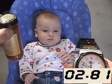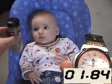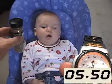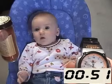During the next 2 presentations, the celery salt and cayenne pepper received looks of about 6 seconds and 3 seconds. The baby is looking longer at the new object. It seems that she can tell the difference. Can she read the bottles? Probably not. There are a lot of differences between the 2 objects.